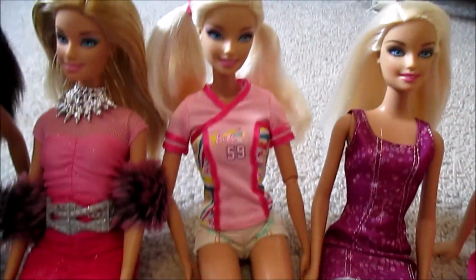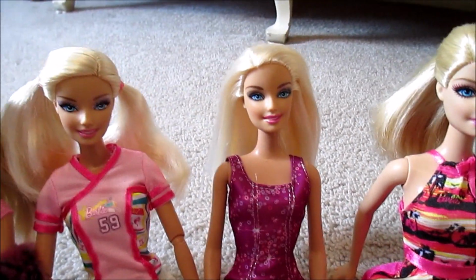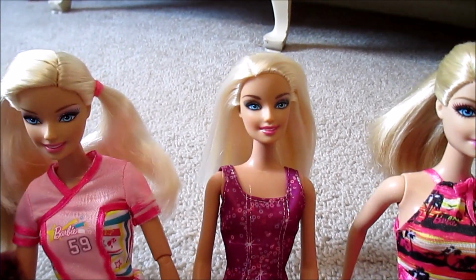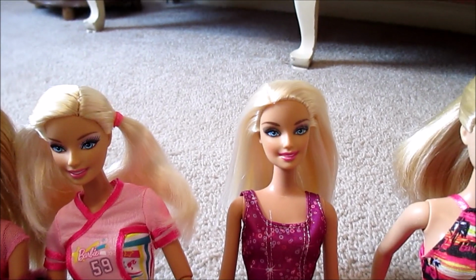Then we have I Can Be Soccer Player Barbie. She was one of those outlier dolls from the Teresa lot, and we even got part of her outfit here. She's adorable. She's super cute. And then this is Kid Picks Barbie from 2012. We got her from the Sweet Sunday Surprises lot. The moment Colleen and I both saw her, she reminded us of these sort of fashion gift set Barbies.